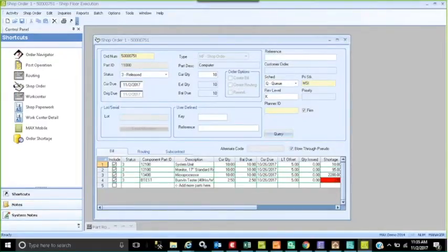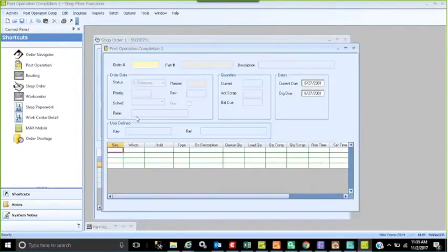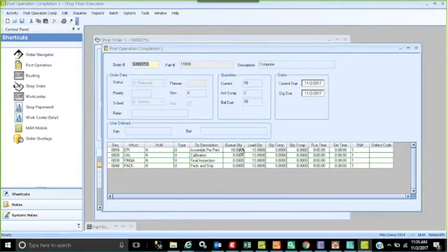Okay, I'm going to post an operation completion here on my desktop screen, but as you recall, you can also do this transaction using the mobile device or any scanning equipment. I'm going to say that we processed all 10 of these through the first operation, and I can indicate the amount of runtime and setup time that was used. Max also has the ability for operators to clock in and clock out of operations, and it will capture the total time and charge that to the work order.